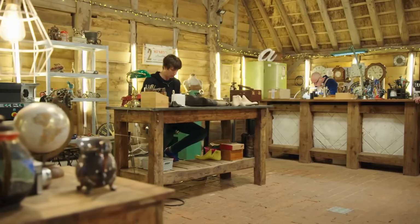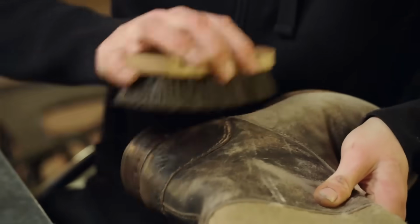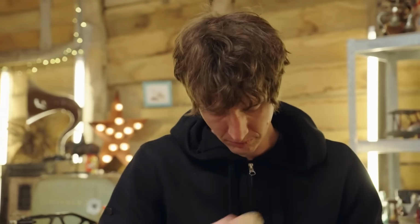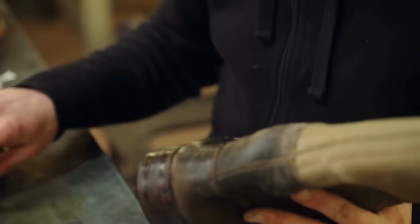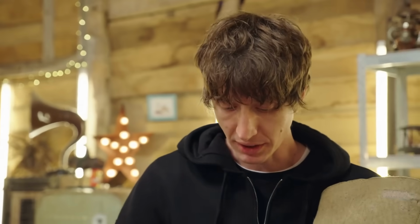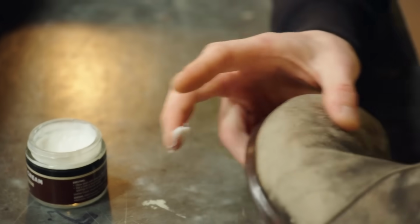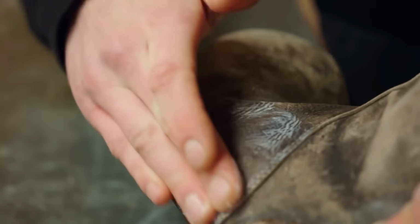Cobbler Dean has eradicated the moth holes and colour-matched the new heels on the tough old boots. So now we really need to get some moisture into these uppers. What I don't want to do is add a coloured cream, because I think that will diminish the story of what these boots have been through. And I don't want to take any of that away. So the cream I'd like to use is an oil-based cream. It will really get deep into the leather, and it will protect against the elements.